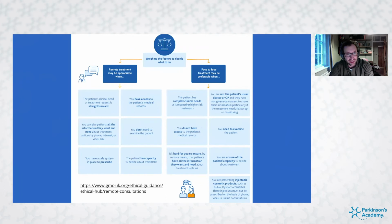There is a little bit of GMC guidance on remote consulting, which I think is pretty self-evident. I put the link on there for anybody that wants to look at the document in more detail. But really, remote consulting is fine if the clinical need is fairly straightforward, if you have access to the notes, if the patient has capacity, if you really don't need to examine them, and if you have a way of giving them the information they need.